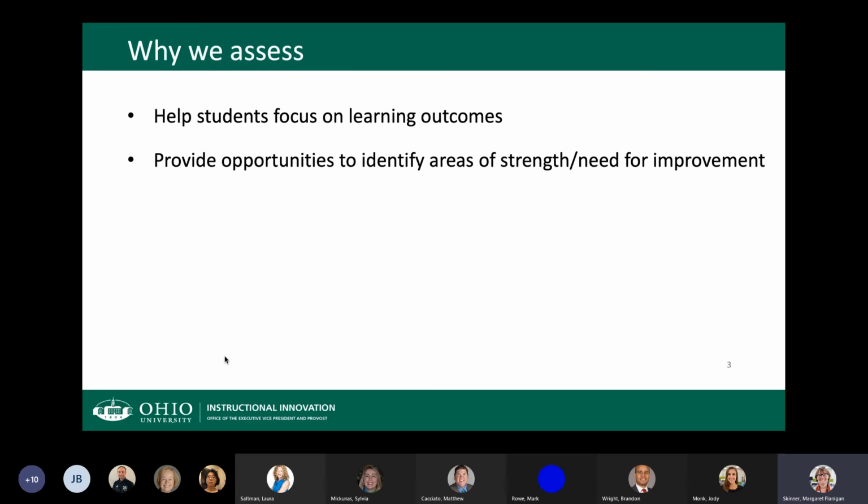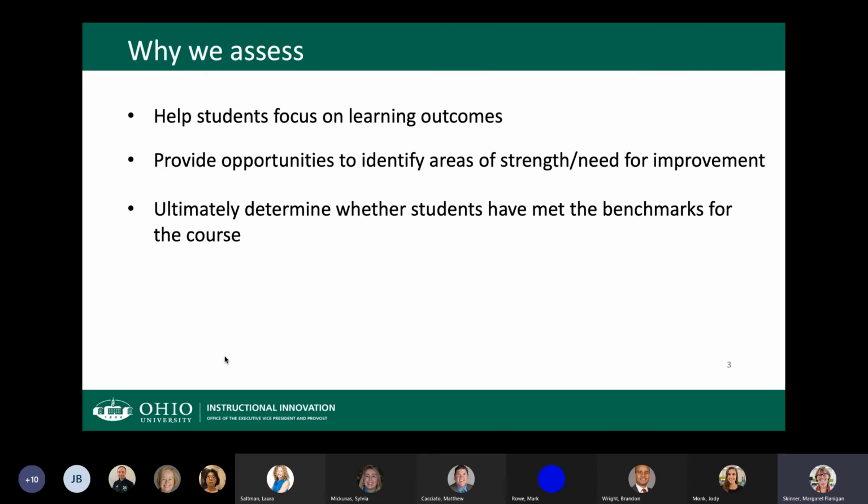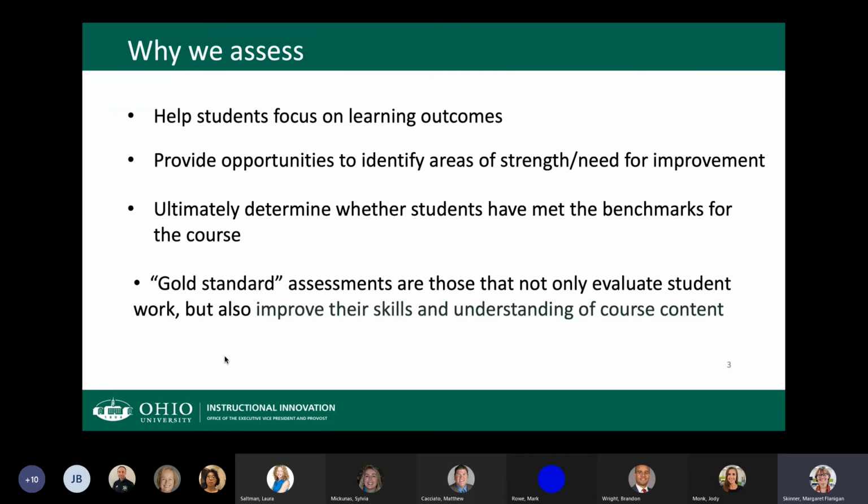And of course, when we give them timely feedback, we are not only letting them know which parts of the course, which parts of their skill sets, etc., they're doing well in, but we're also helping them to identify what aspects of their work they need to put more emphasis on or seek extra help. And of course, ultimately, we are using our assessments to determine whether the students have actually met our benchmarks for passing the course and being prepared for future courses.